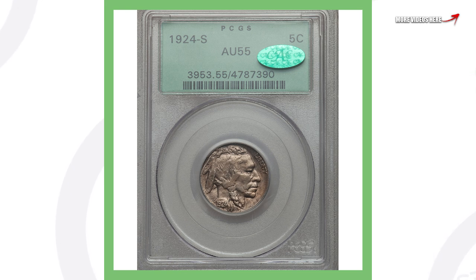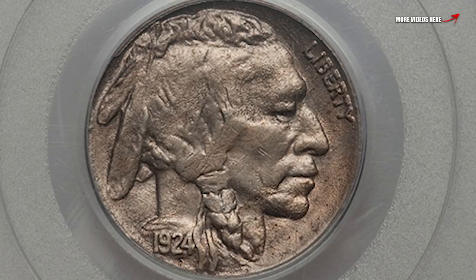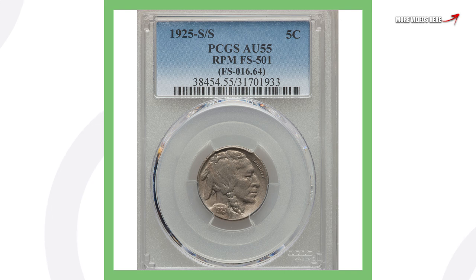Next up is a 1924S. Now, this is a very nice buffalo nickel, guys. This coin here sold for over $2,400.